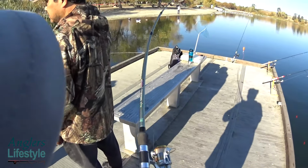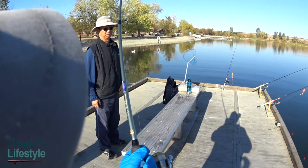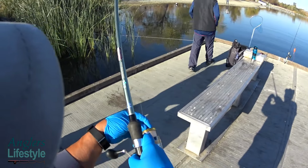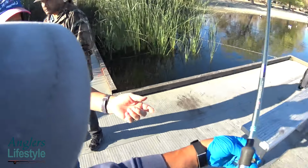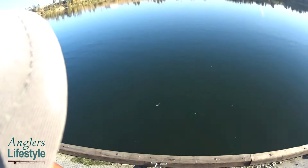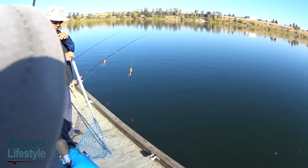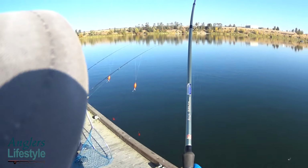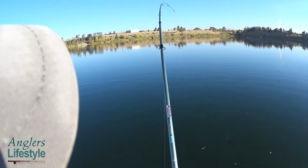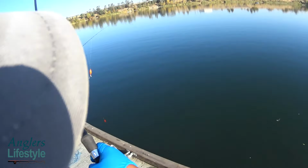Yep, I dropped my... Well, let's get this first. A lot of weeds, huh? I like this. Ooh, this is a big one. Oh. Come on, Carlos. Oh. Fish on. First trip to Shadow Cliff in a long time.